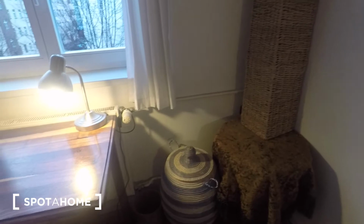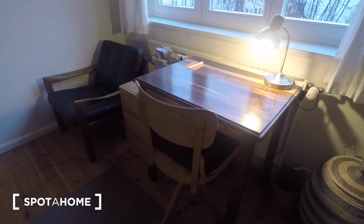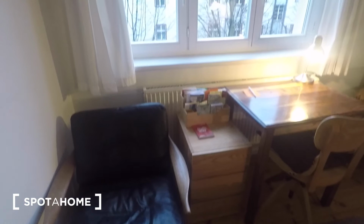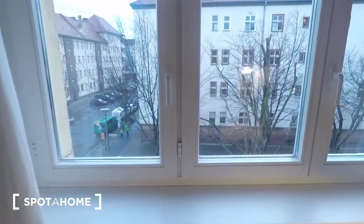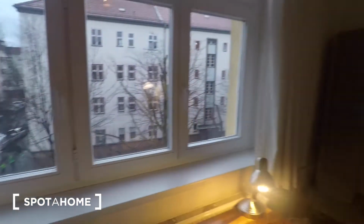Here, you've got a smaller table and a laundry hamper, a desk with a wooden chair, and a chest of drawers with three drawers, and a comfortable-looking armchair made of leather. From here, you've got the same view as the balcony onto the quiet street next door.